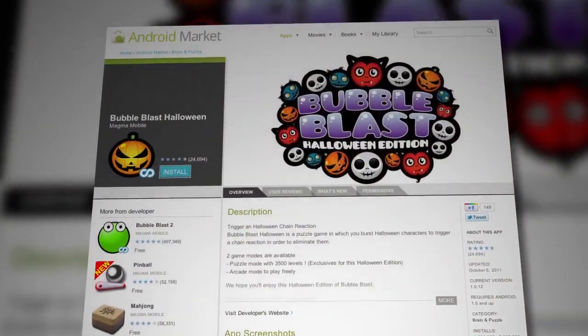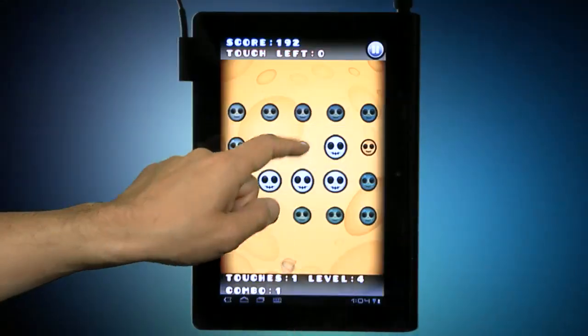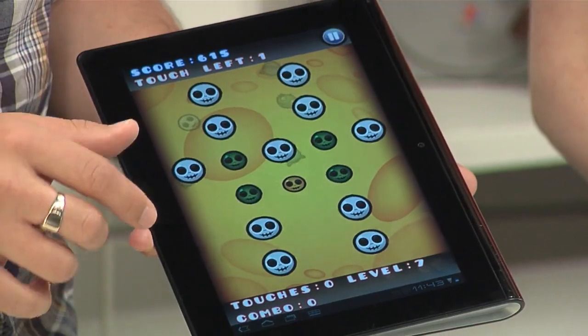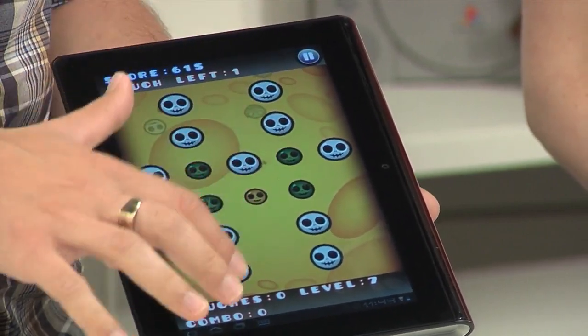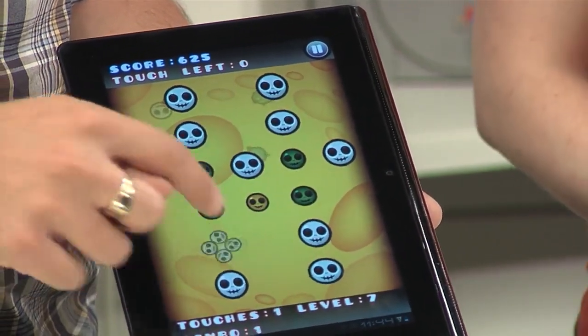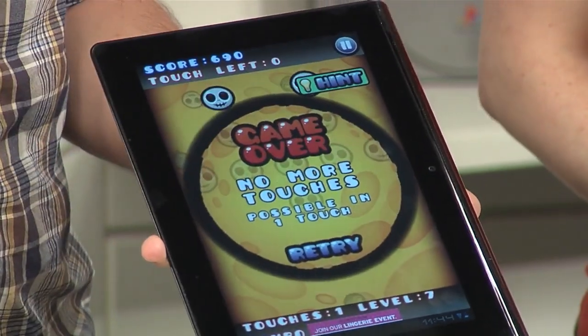I actually had gone through and found some stuff. I'm a big game guy. And one of the most popular games on the Android market is Bubble Blast, which is kind of a puzzle game where you have to burst these bubbles of different sizes. And they made a Halloween-themed level pack, which is really cool. You get to pick whether you're going to be like a ghost or a skeleton dude or whatever. And then basically, depending on the size of these bubbles, other bubbles will cause them to explode, and you have to clear all of the bubbles on the stage in one touch.